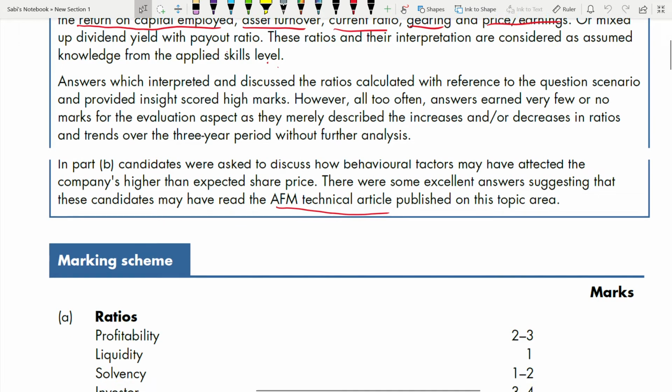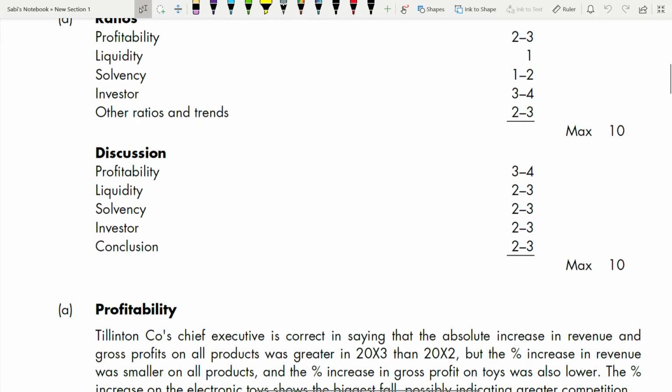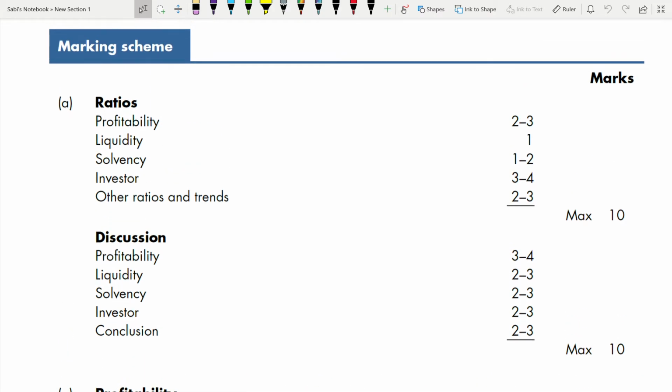Right? So these are the ratios: profitability, liquidity, solvency, investor, other ratios and trends. Same as question 5, no difference. You are going to discuss, and you are also going to write the calculation. If you see how the marks are divided, it is divided equally, 2 to 3 for each ratio group. For profitability it's 3 to 4, because there are more ratios to calculate in profitability compared to the other ratios. And for liquidity, maybe there's just one ratio, so you're getting 1 mark.